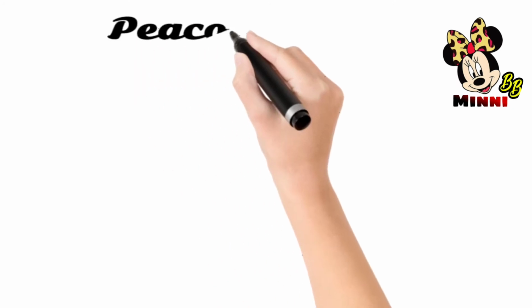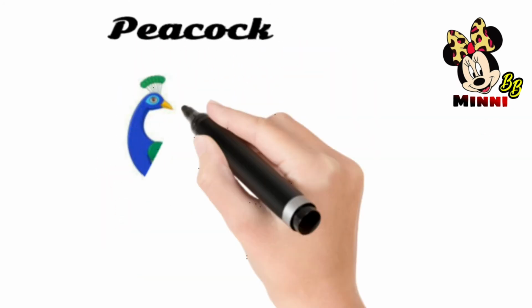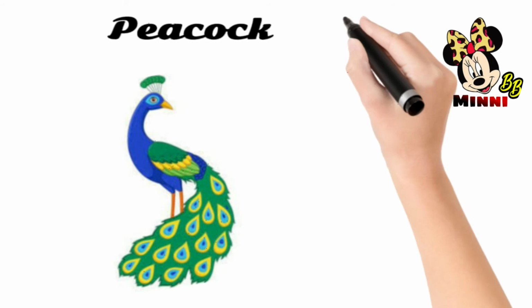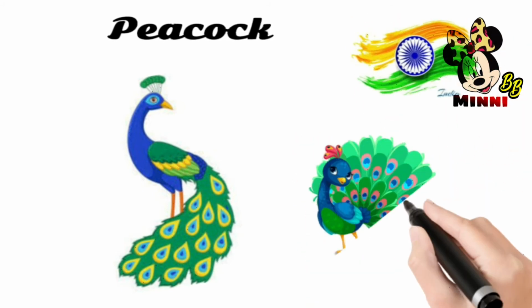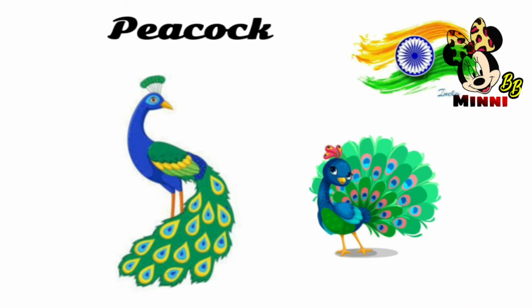This is a peacock. The peacock is our national bird. It has a long neck. The peacock looks so beautiful when it spreads its tail. Peacock, peacock.